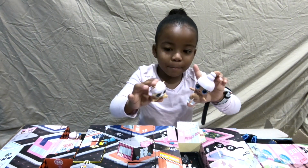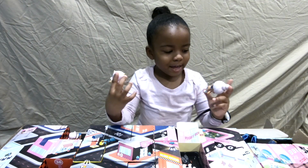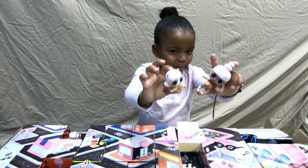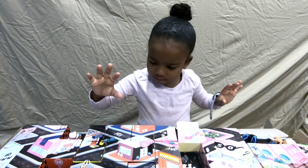This much must be a match. They have the same eyeshadow and they have the same hair colors. So it must be a match. I don't know if it is going to be a match, but I think so.